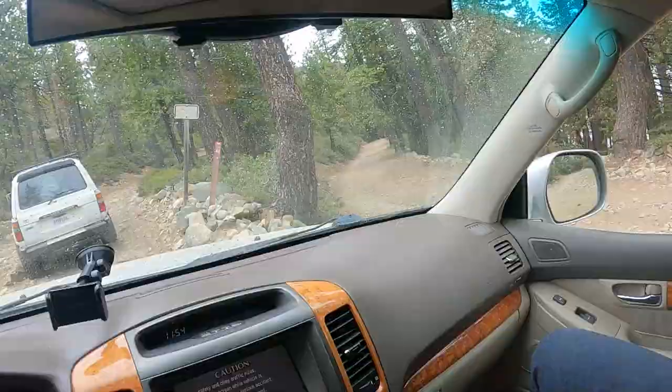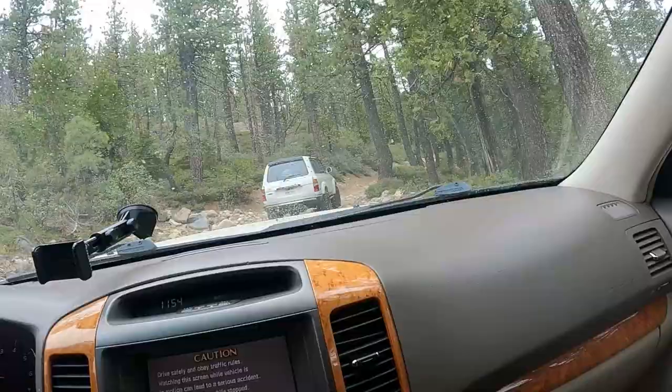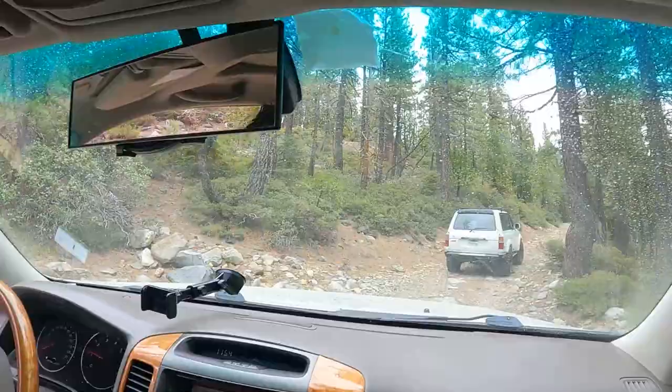All right, so this is a split that we're gonna take. It's a new road to a new lake that I've never been to. Efren has, so it's steep, but it's not too bumpy, not too crazy. He's filming me. Copy.